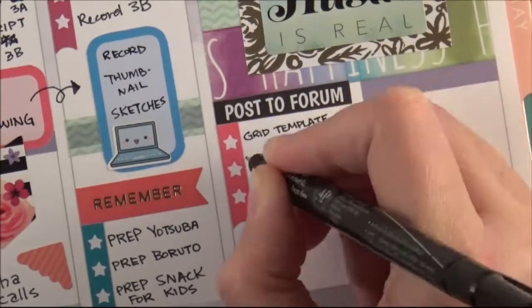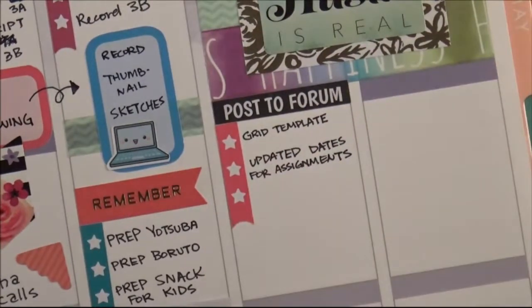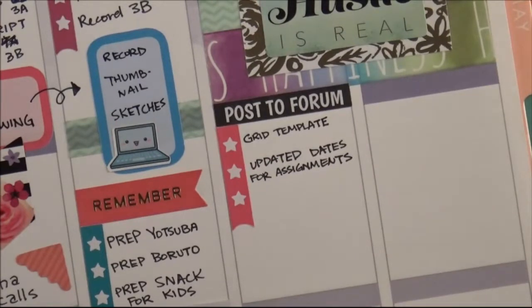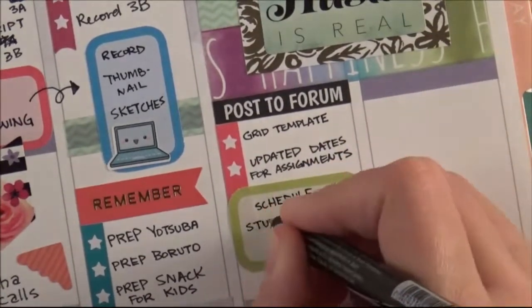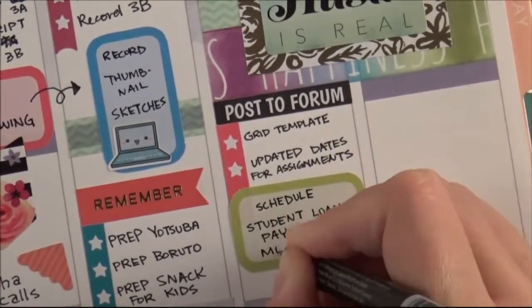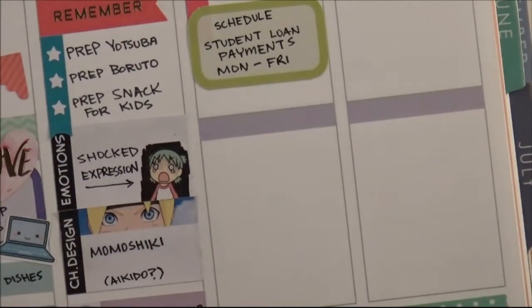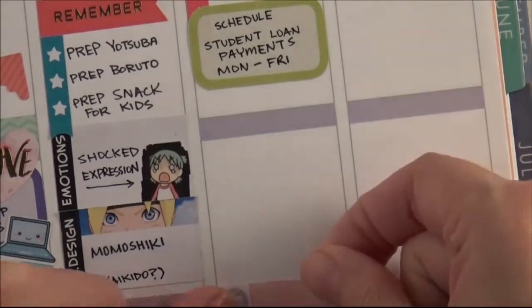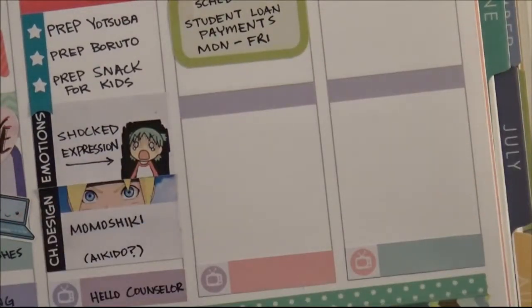Post to forum. This is for my workshop, if you couldn't guess. I did those things. Those are truths. No lies for once. I didn't have a third thing, though, so I just covered it up. Because I did need to schedule my student loan payments for the upcoming week. And more TV stickers. I made those myself.